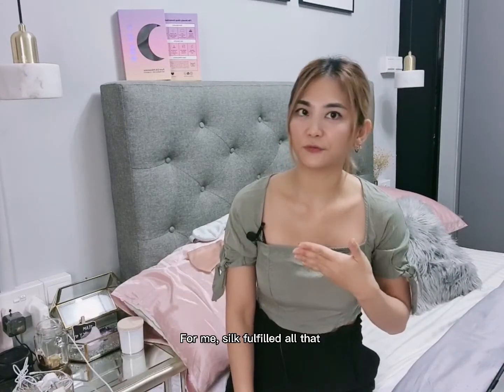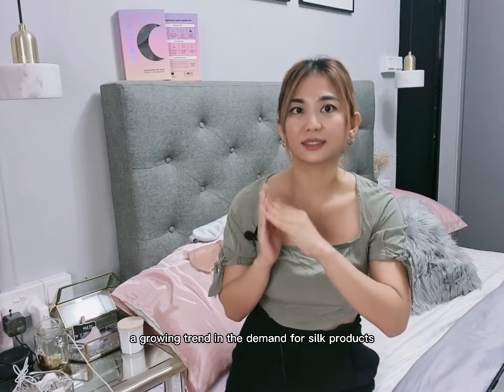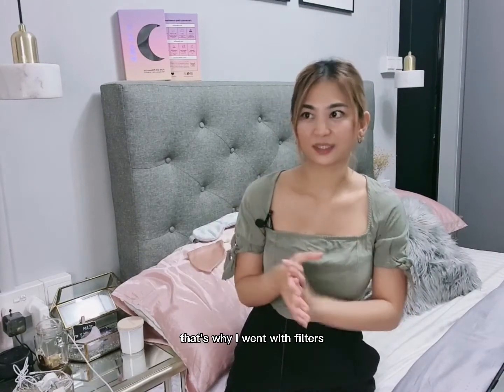Silk fulfills all that criteria. The products were between the $25 to $80 range. It's very light to ship, and there wasn't too much competition. I could see a growing trend in the demand for silk products. That's why I went with silk.